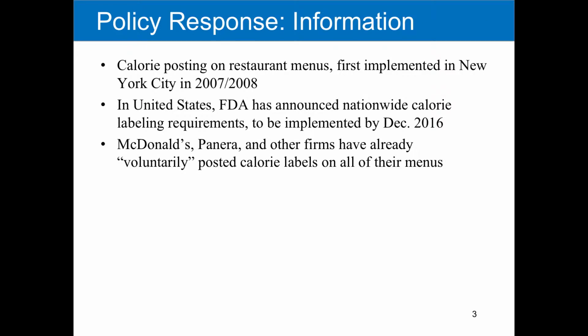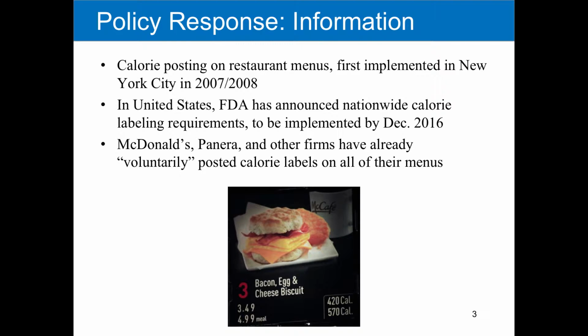And some companies, such as McDonald's, have already voluntarily posted these kinds of labels on their menus. So an example of this, here's from McDonald's, there's the picture of the food. It's a bacon, egg, and cheese biscuit, and you can see the prices listed, and then calories. This numeric listing is going to be in the same font, directly adjacent to the price, makes it nice and clear what the calorie content of the item is. So that's what I'm talking about when talking about calorie labeling or numeric calorie posting, will be something like that.